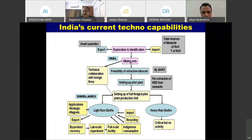Techno capabilities. This is also a challenge which I have put here. It was made long back by Professor Amarao and Professor CNR Rao as part of some report, and I was asked to define it based on today's context. So I have put export and import, exploration and identification. What are the quantities available for export? What is the resource available for import? And capabilities from mining, feasibility of extraction, setting up the pilot plant, setting up the full-fledged production unit, and then recycling. All the things I put in one row.